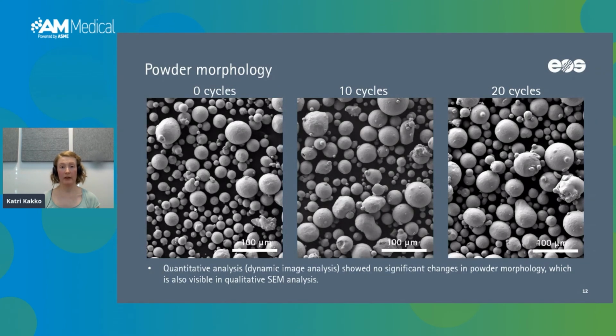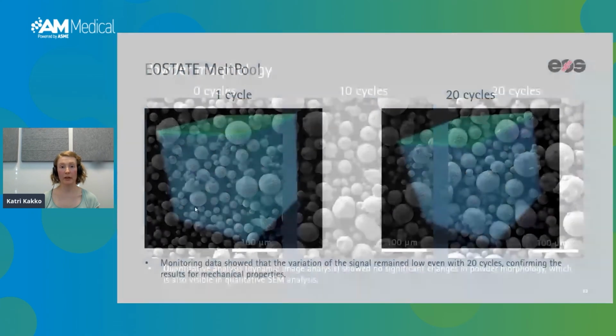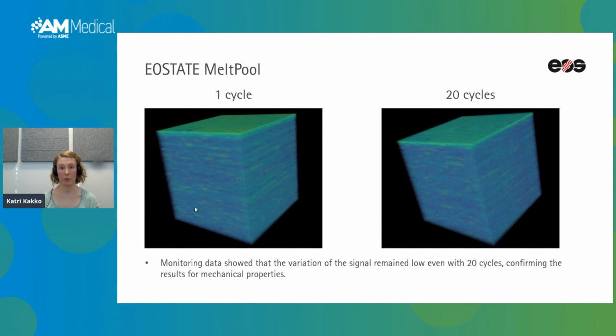We also used photodiode-based monitoring equipment in this study, so Eostate melt pool. We used that data to construct two images that I have here on this slide. So basically, we used the signal data to construct one of the density cubes at cycle 1 and at cycle 20. What we can see from the data is that the signal variation did not significantly increase with the increasing process cycles. And for us, this confirms the results that we also had from the tensile testing.